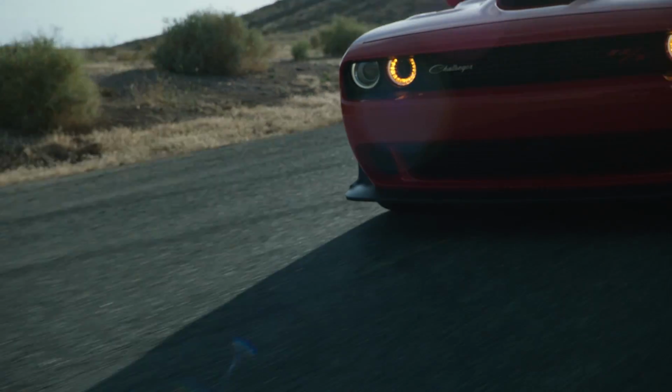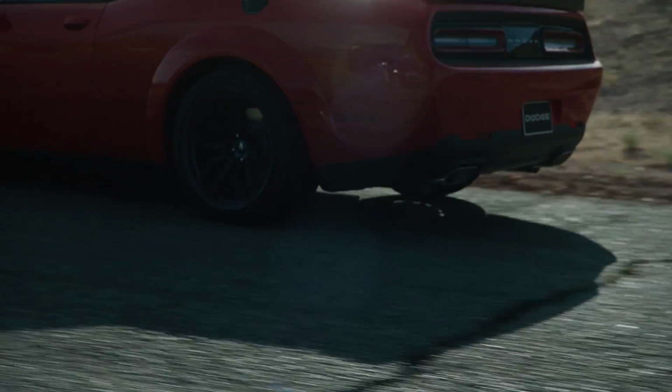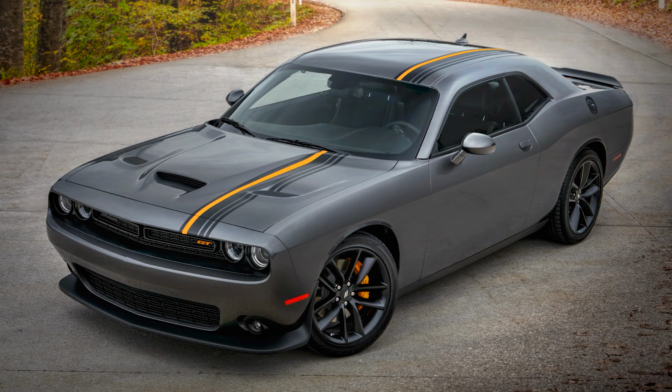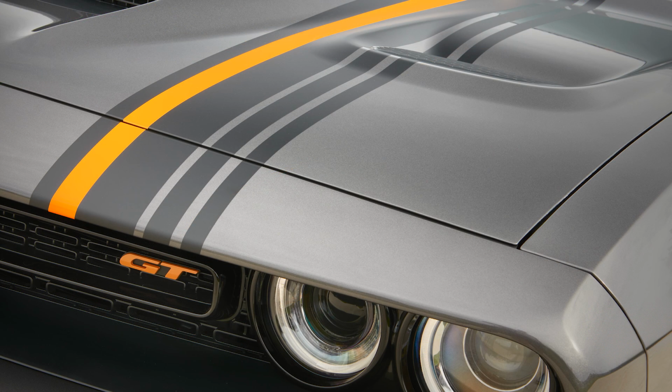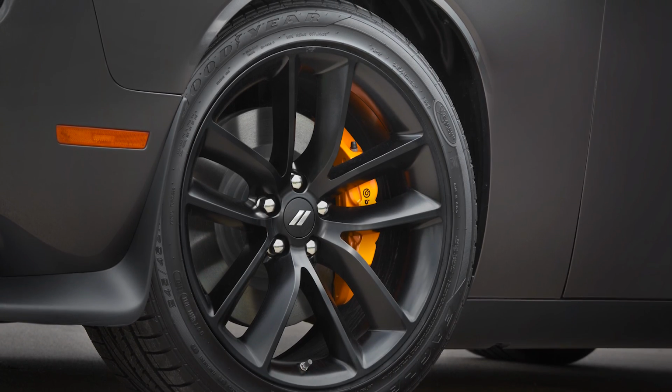Now I want to look at some of the various packages offered, because for the Challenger there are a ton available. So we'll start with the Hemi Orange and SRT Black packages, first introduced very late last year. The Hemi Orange pays homage to the Hemi engine, and it's available on the GT rear-wheel drive for $2,995, or the Scat Pack Widebody for $1,500.